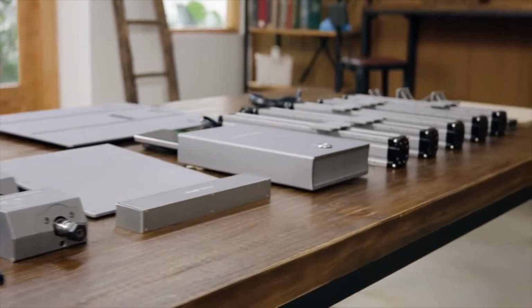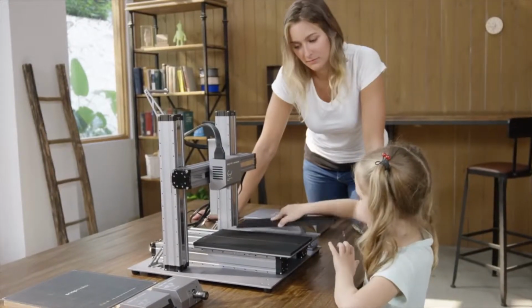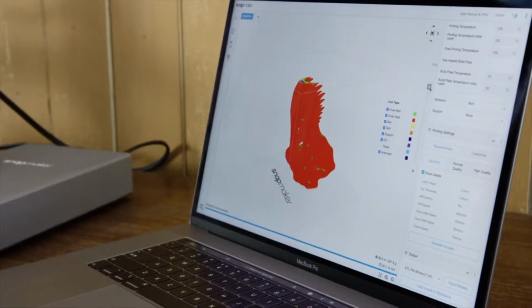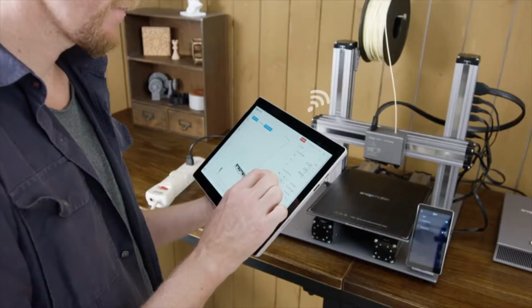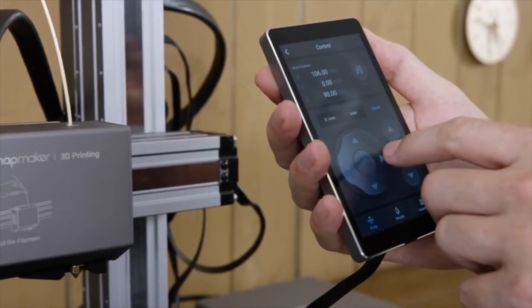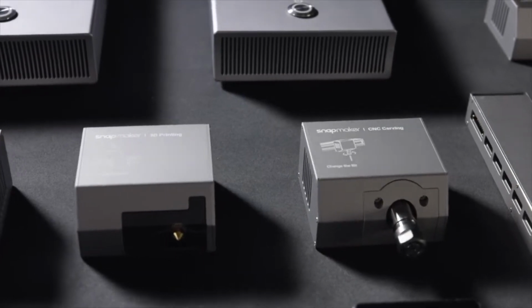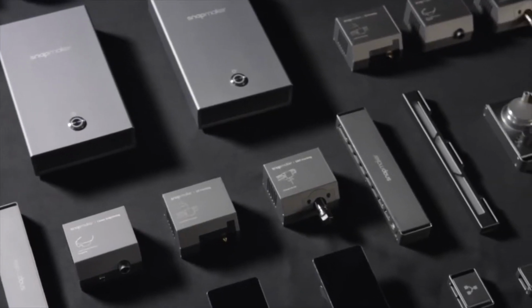The new SnapMaker is modular, and it only takes a few steps to set up. Our software has greatly simplified the process of 3D printing, laser engraving, and CNC carving. You can also connect and control your SnapMaker via Wi-Fi or with the smart touchscreen. SnapMaker is more than just a series of machines. It's a system of powerful modules and add-ons for creative people like you.